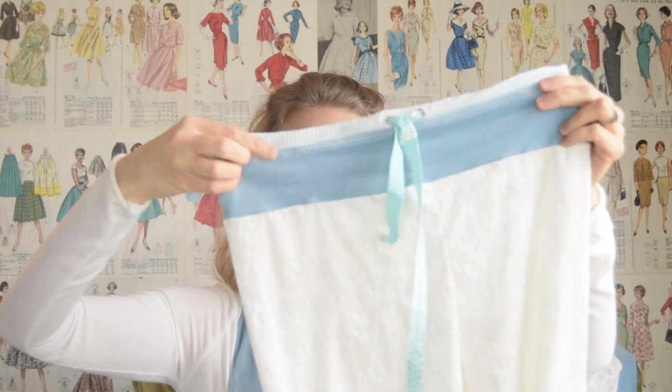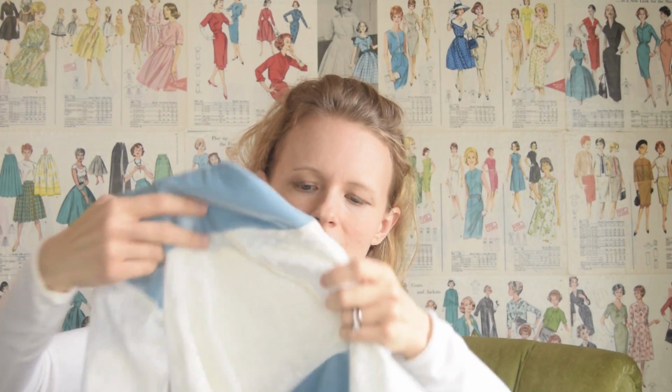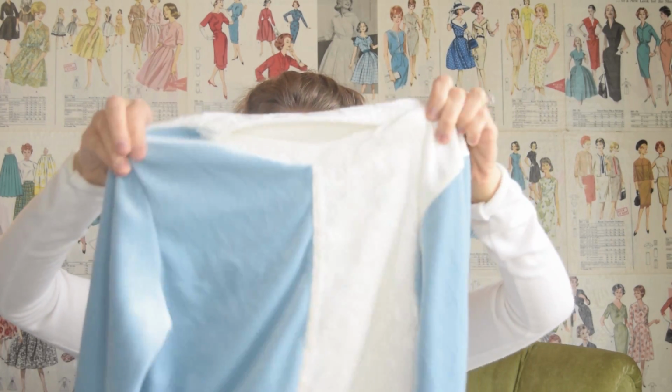And then I also put the blue up at the top to make kind of like a waistband, and then I've got a little casing with a waffle knit, and this was another knit that I had in my stash. And then I used more fold over elastic to make a drawstring for those too, because I like pajama pants with drawstrings. And then the matching top was from the leftover blue and the leftover cream.